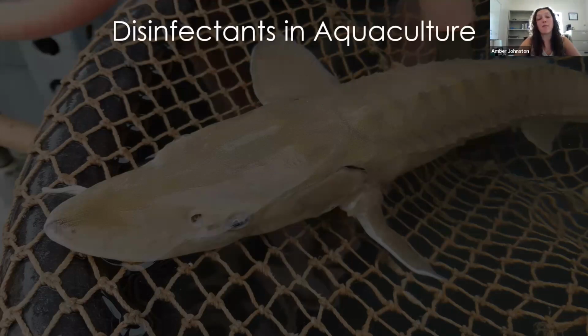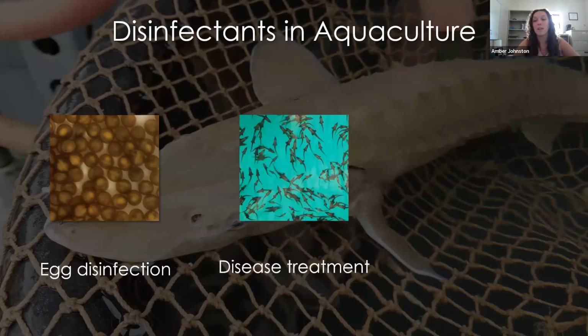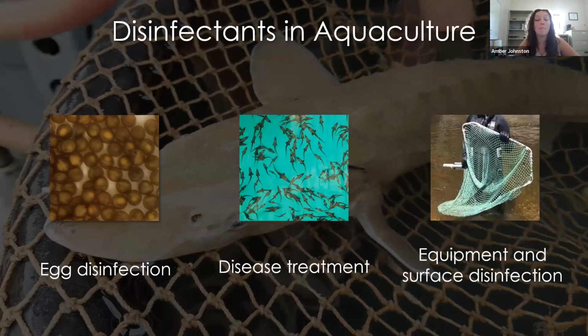So a pillar for disease prevention and control is through the upholding of biosecurity. And the use of disinfectants is an important component behind biosecurity that is used by those rearing fish in the Great Lakes. So disinfectants are used for a variety of purposes in aquaculture. These include surface disinfection of the eggs in an effort to prevent transmission of disease from parents to offspring, the treatment of disease in both eggs and post-hatch fish, and the disinfection of surfaces and equipment used under hatchery and field conditions.